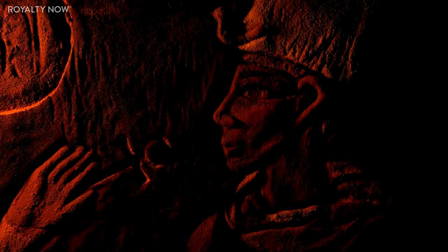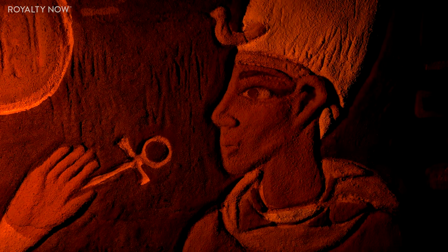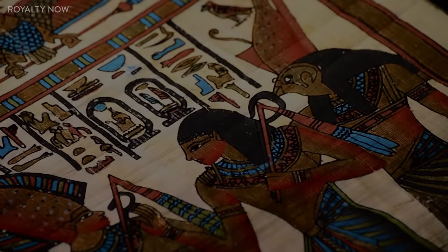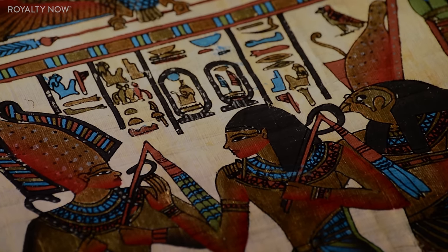But for now, we have to focus on the things we do know, and try to get to the truth of what Tut might have looked like, and how he died. We know Tutankhamun was significantly inbred, which no doubt led to some health issues. However, he may not have been as sickly as some recreations suggest.